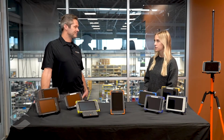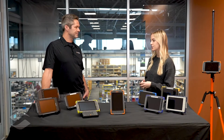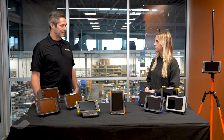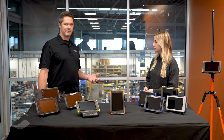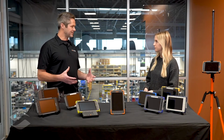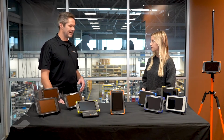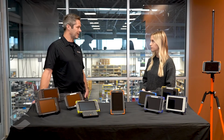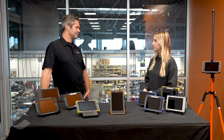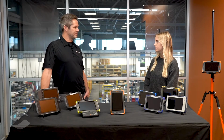As far as OEM opportunities and partnerships, can you give us a brief overview of what that looks like for Juniper? Absolutely. OEMs are a big part of our business. With OEM partners, we like to customize the units so they're unique to that specific company. That's where we specialize and where we do a lot of our great work, and that's what we want to talk about today: our OEM customizing and really specializing these devices for each individual customer.